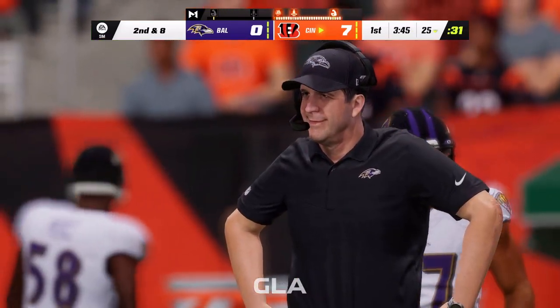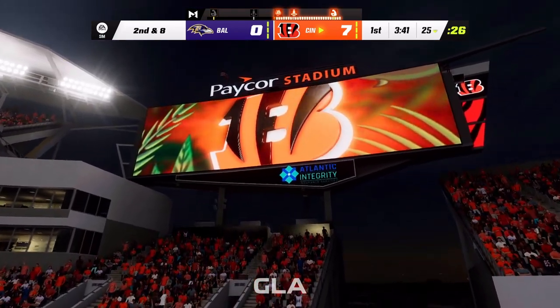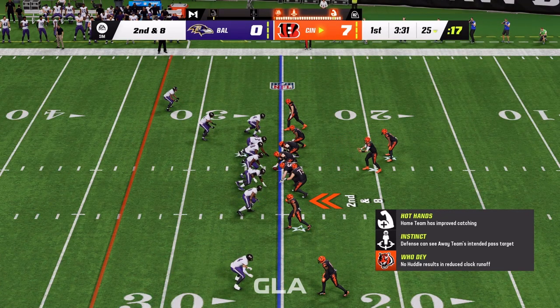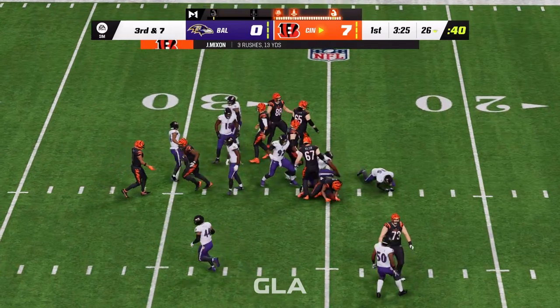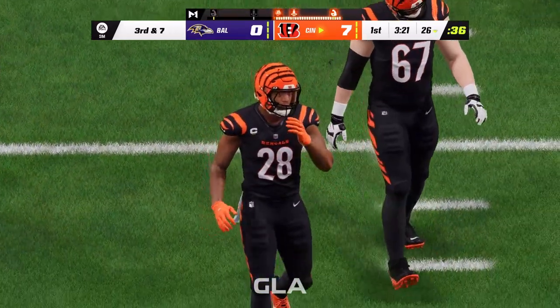Good reactions there defensively. That screen was a little slow in developing, and they shut that one down with little gain. Inside handoff to Mixon. And not much to speak of. Call it a 1-yard gain up to the 26.